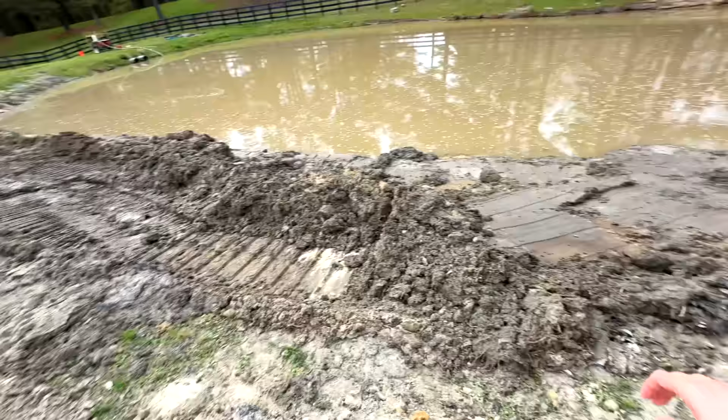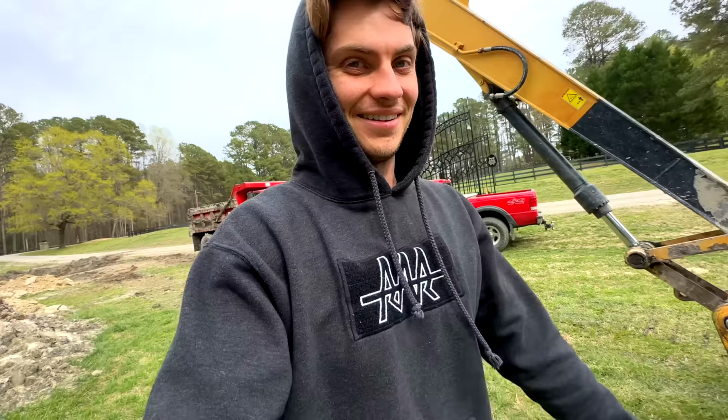The last thing we need to do is basically just a little bit of cleanup. This is just a little bit of cleanup here. It's not much. Time to do the final scrape and call it a day. We're about to get almost 4 inches of rain dumped on us, so getting all this in a good spot where it can take the rain without washing back in is gonna be good.